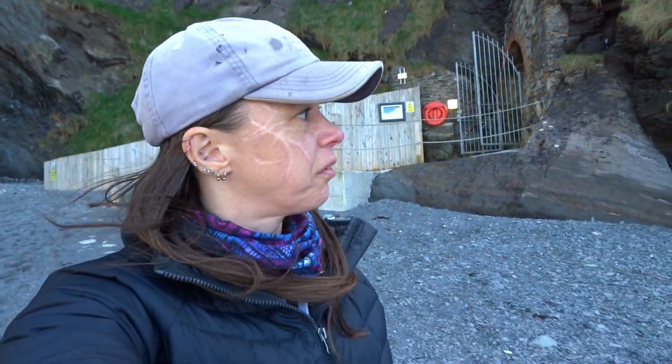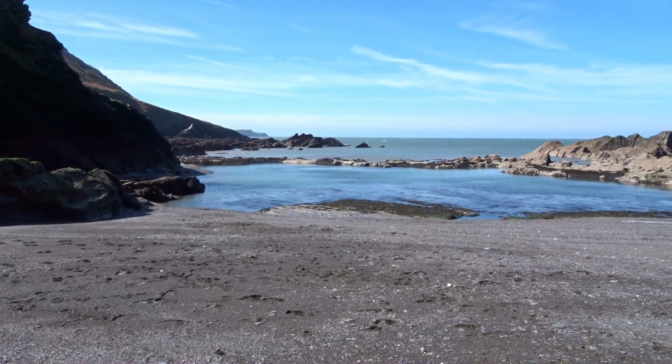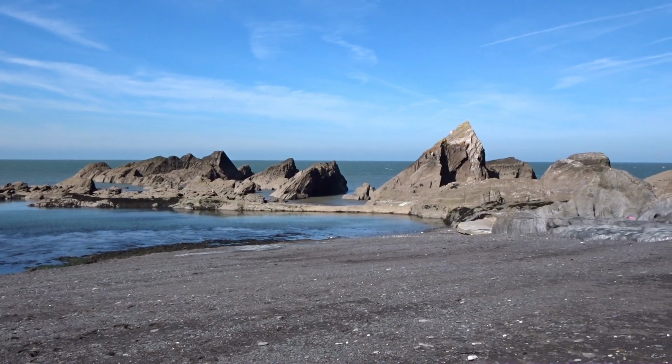Wow, worth the £3 even if you have to leave the dogs. Look at these cliffs. Apparently it took them about 18 months hand digging these tunnels to get here. But it's so secluded you can't access it any other way. We're going down here to check out some rock pools. Good thing, no tide.